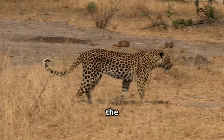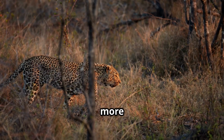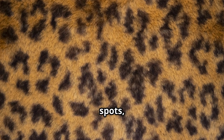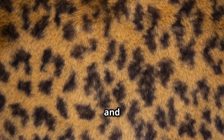Unlike the cheetah, the leopard is built for power, not just speed. It has a stockier, more muscular body, with shorter legs and a large head. Its coat is absolutely stunning, covered in beautiful rosettes instead of solid spots, which provides the most perfect camouflage in the dappled light of trees and bushes.